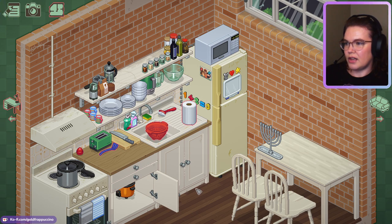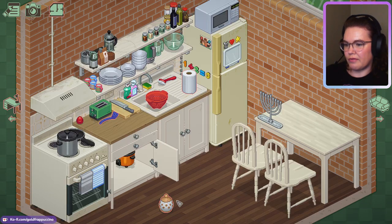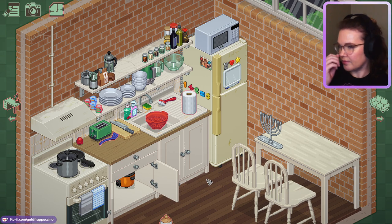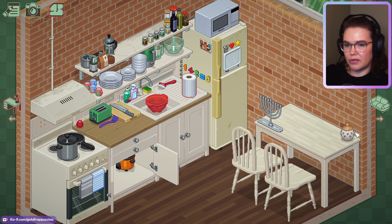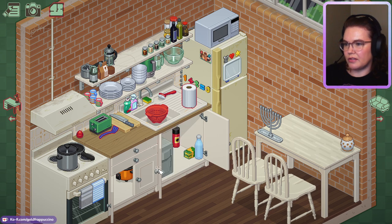I don't like the pot being here. I don't like that. Okay, that looks a little bit better. I just don't like the handle sticking out. I don't know. Maybe I'll put, what else do I have? I have the cookie jar. Can the cookie jar go over here? Okay. I still have space in here, too.